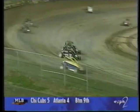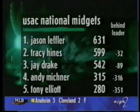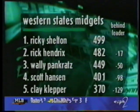Drake goes to the lead. 4 laps till the end. Drake and Leffler are now 1-2 for the Willoughby team. Traffic would play a factor in this one. Leffler slides through the opening, gets the traction, takes over the lead, and goes on to capture the win. He now leads in the national championship standings by 32 over Tracy Hines. Drake moves into 3rd. Check out the Western States points. Shelton with a 5th place finish retakes the point lead from Rick Hendricks, while Pancrat's in 3rd spot.